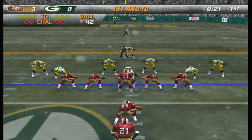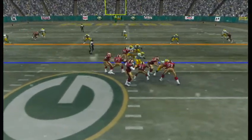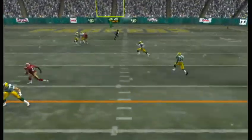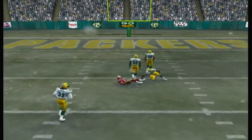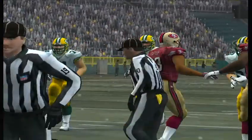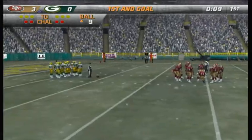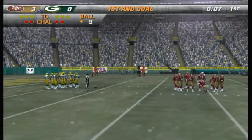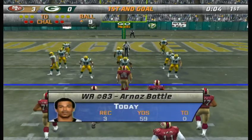Green Bay comes out in their nickel package. Pressure coming, heaving it over the middle. He made the catch. Woodson comes up to make the play at the 9-yard line. So they get 2 first downs on their last 2 plays. And they're getting it done by seeing the whole field and taking what the defense gives them. It's first and goal at the 9.